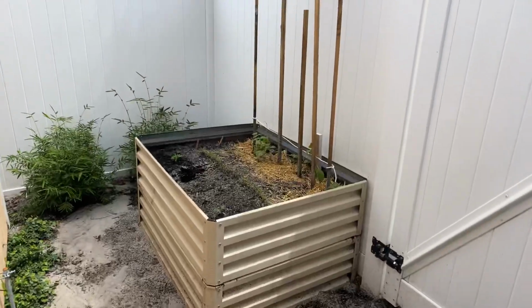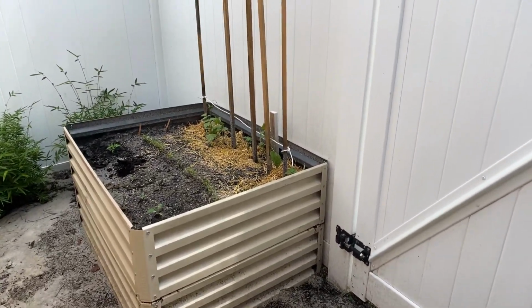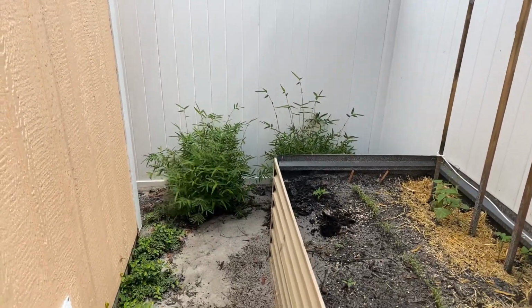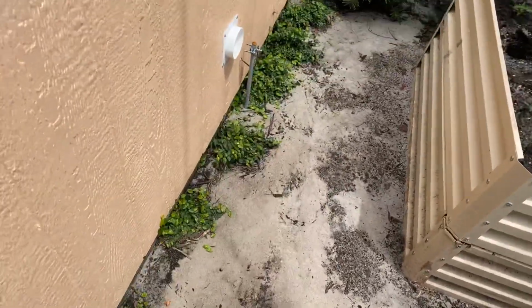So here you can see is one of the beds that we doubled up. And again, there's my clumping bamboo that's coming up. And then this is the fig ivy that will be coming up this wall.